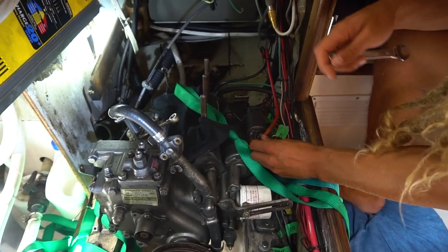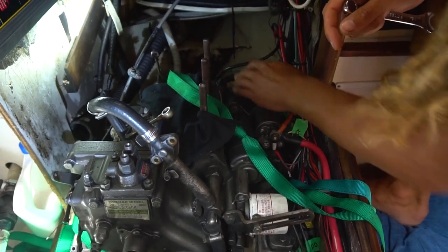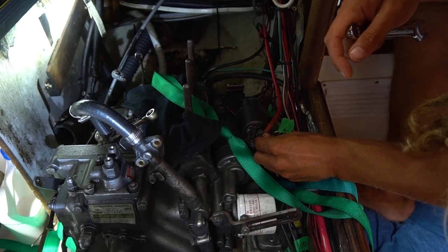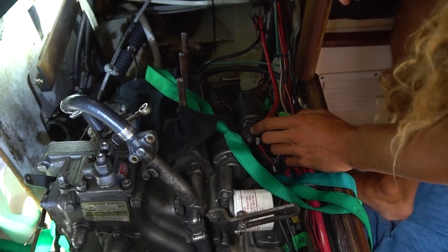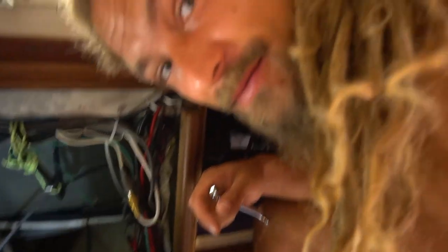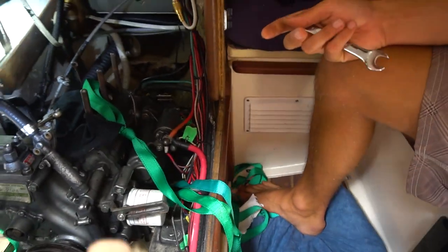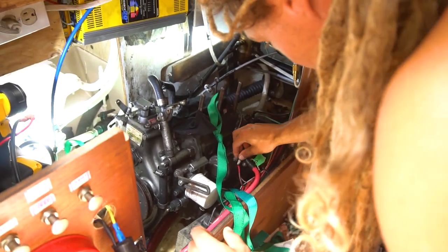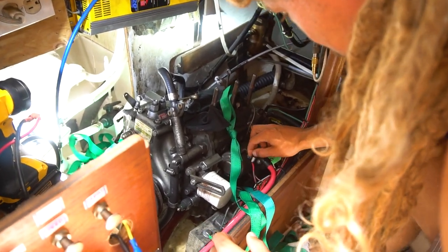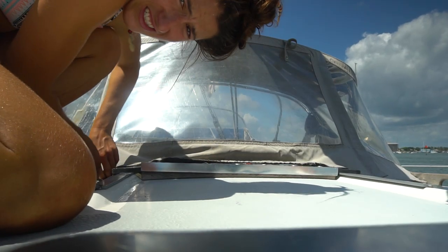Final things to disconnect are our power to the engine, both the ground going to the back here and the wires going to our starter. And that should be the last things we need to disconnect from the engine before we lift it up. We're going to try to lift it up out of this rather than dismantle everything. We'll see how it goes. It might be a little more difficult than I'd like, but that's what we're gonna test and see if we can do it. The Dodger has to come down.